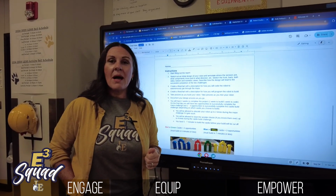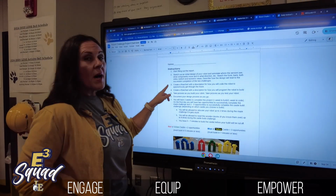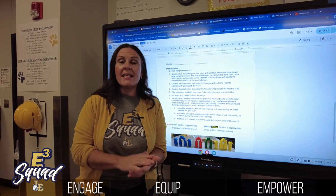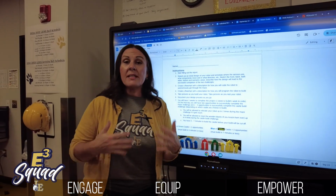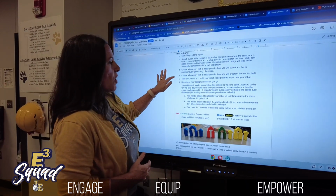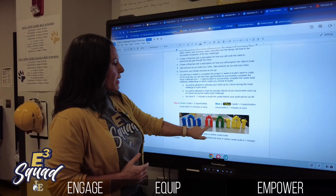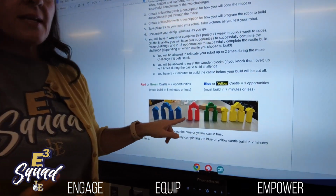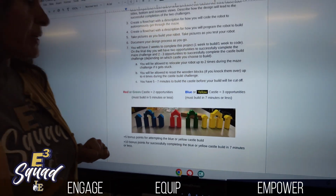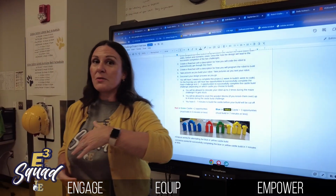Today we're at Little Elm High School inside Miss Morrow's engineering class where they're working on the Robot Challenge project. This has been a 2-week project, and today it is at the end of the project where they're actually testing their robot and all the coding that they've done. You can see their instructions on the project. Today they are trying to build one of these 2 castles using the coding that they programmed into their robot to see if it actually works. So we're going to go and see what they're learning and how they're troubleshooting through this process. So let's go see what it's all about.